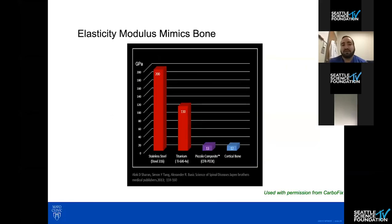In terms of the modulus of elasticity, the modulus of carbon fiber reinforced PEEK is the closest thing there is to cortical bone. Now, this has benefits in terms of stress shielding, but it also has some benefits in terms of potentially how much adjacent segment degeneration may be involved, how stiff your construct is, and maybe also relevant in terms of how much of a necessity there may be for anterior column reconstruction.